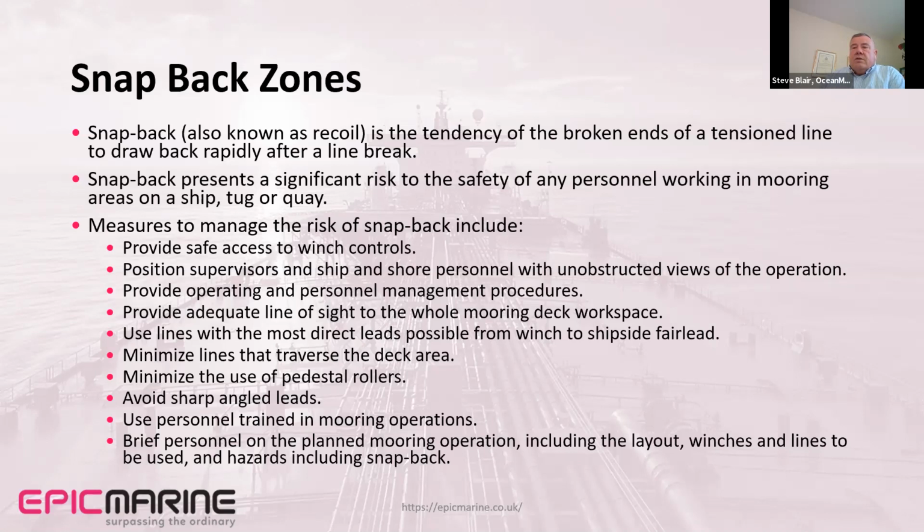What we don't want to do is change the direction of mooring ropes too often, as that can cause less effect and weaken them over a period of time. Minimize lines that traverse the deck area, minimize the use of pedestal rollers because they do cause a lot of abrasion on mooring ropes. Avoid sharp angled leads and use personnel trained in mooring operations. Brief personnel on the planned mooring operation, as I said, particularly if you're going to a terminal or jetty that you're not familiar with.